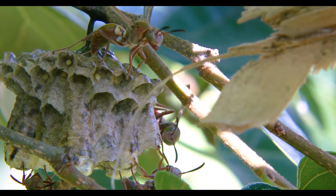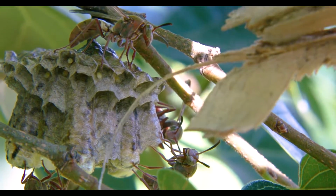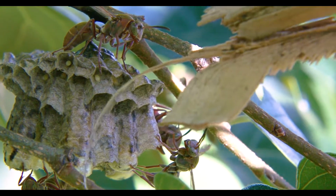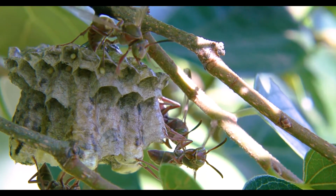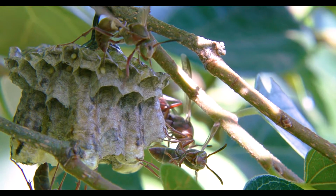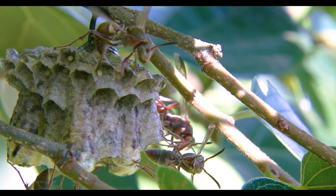You'll note that they all turn to face the threat and then beat their wings quite vigorously, warming them up so that they are ready to take flight if they have to. You'll also note that the abdomen is curved in, ready to sting should the need arise.